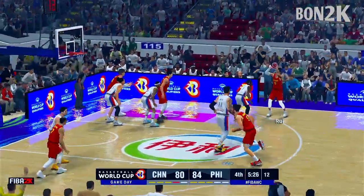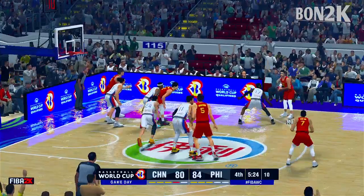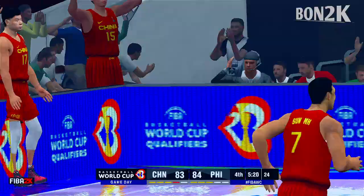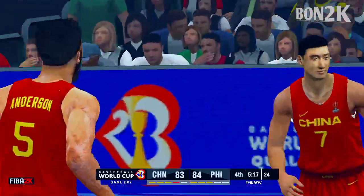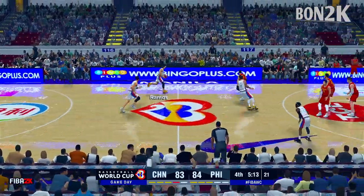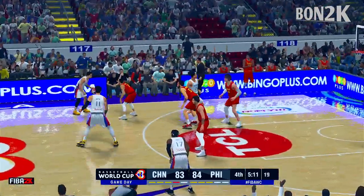Now Anderson. Number 7. The long range jumper. The defense sagged off, and you know, he did not hesitate to rise up and bury that three. Gone 1 of 2 from 3-point range here in the fourth.